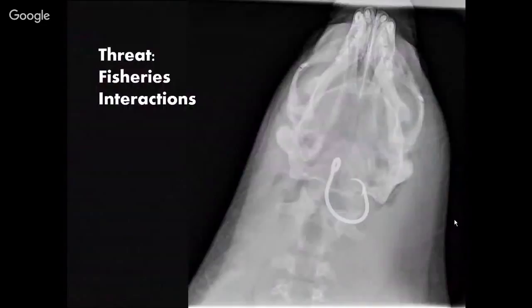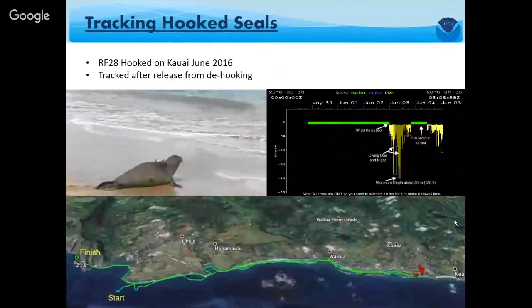So just to think about a couple of the threats that seals face that we can try to think about with this research. One, of course, is fisheries interactions. We see a lot of seals with fish hooks, sometimes stuck in a cheek, sometimes actually swallowed, and that can be really, really harmful. And that's another great thing that we get reported, and then we can actually go and help animals and try to remove fish hooks. But one of the other things we would like to understand is sort of more what's happening with these animals that are encountering fish hooks, and where are the seals going, how deep are they diving, what types of prey are they likely to encounter, and how many fishermen are they likely to encounter.